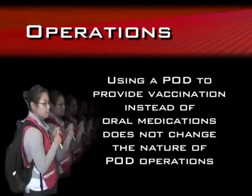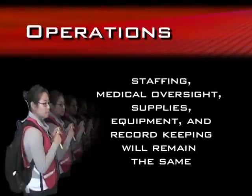Note that using a POD to provide vaccinations instead of pills or other oral medications does not change the nature of POD operations. Staffing, medical oversight, record keeping, and even most supplies and equipment will remain the same.